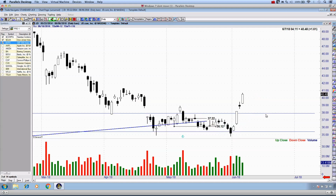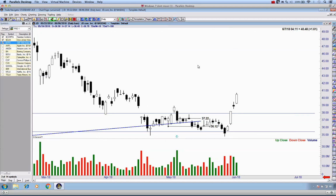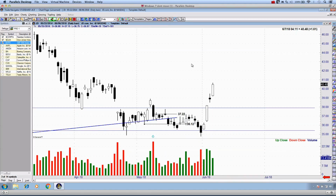It's looking like that of a double bottom. And for those of you who took the trades, this was more so through the month of May. You are being very, very nicely rewarded at this particular point. I needed to update you on this. We are up another $1.61 with about an hour's left of trade during Wednesday's session.